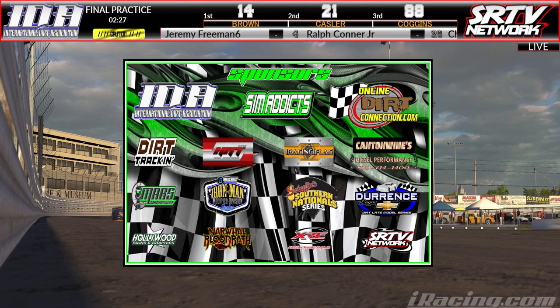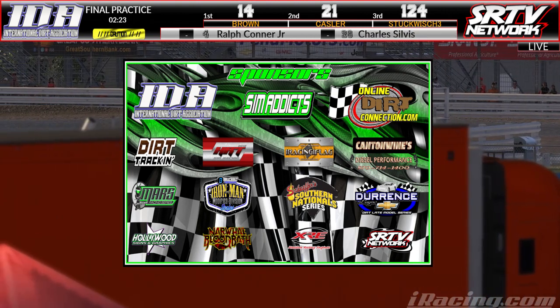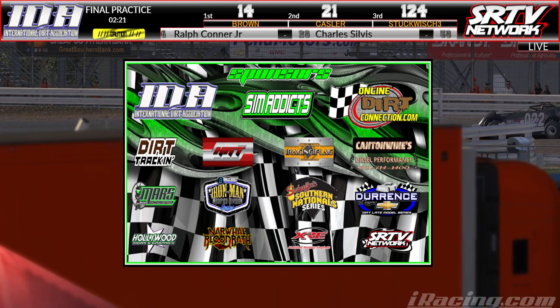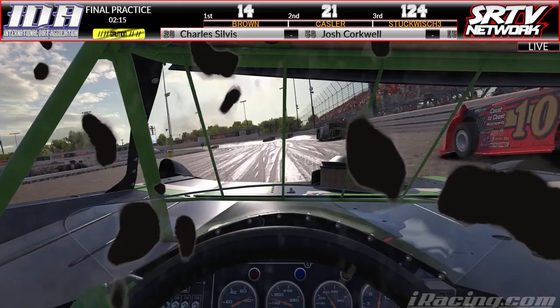While these guys are running laps, with the computer age it is nowadays, you can tell what your tire pressure is as it's running on the track and the tire temperature. So that'll help you know if you got the right compound.